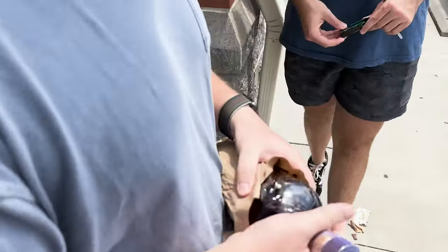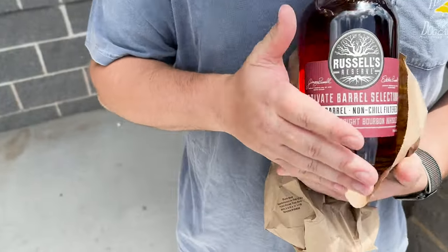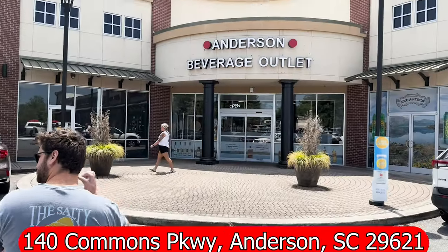What did old boy walk out of the store with today? Oh my goodness, this is a baby. Happy boy, happy life. That's what I'm talking about.